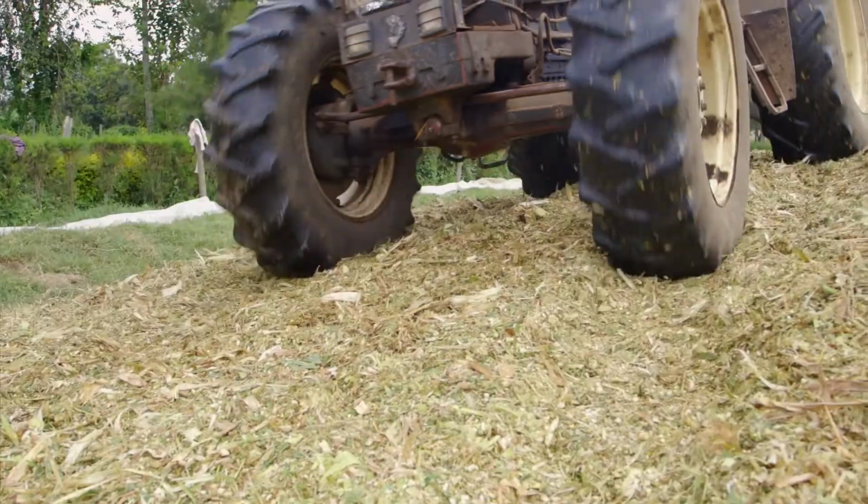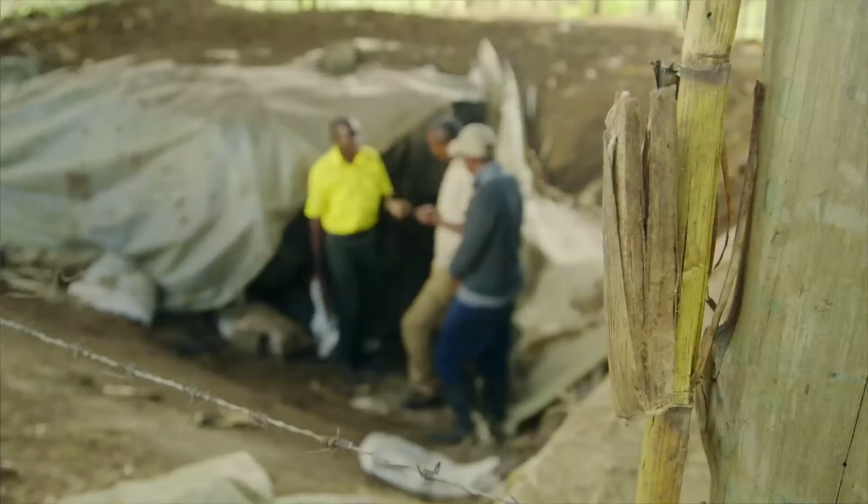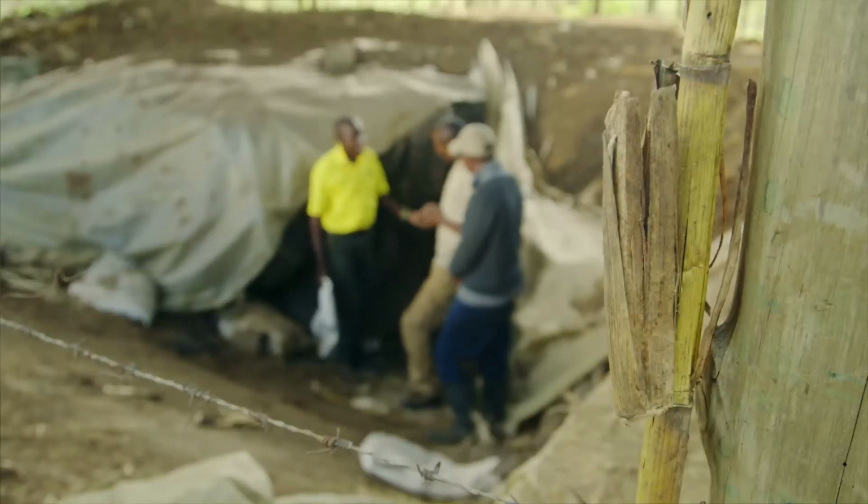Once you compress it in your hand, if you pick a bit and put it in your hand, it should not leave water on your hand. That is when you know that it is the right time to ensilage it. If it leaves a lot of water and you put it in your silage pit, it will get rotten.